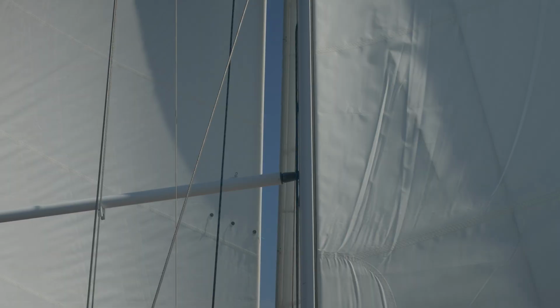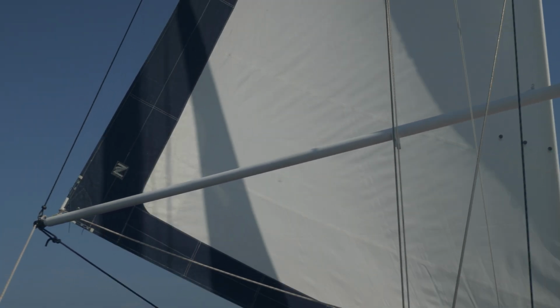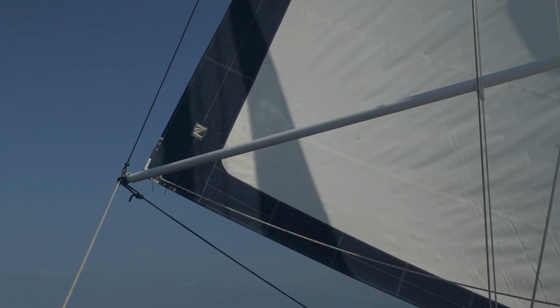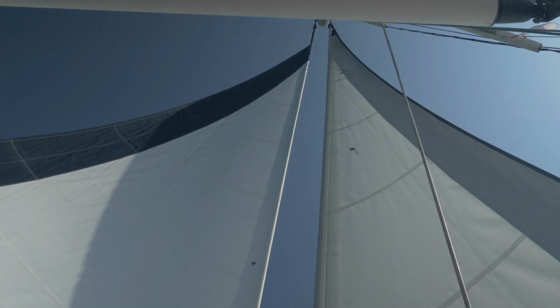So I thought I would get the old SVGG configuration out. If you remember, that is all sails out, main poled on the leeward side, and the headsail on the windward side, and the staysail on the leeward side as well, just to sort of funnel that wind, keep the boat a bit more balanced. And we've gone up from 3 to 4.5 knots, so worth the effort.